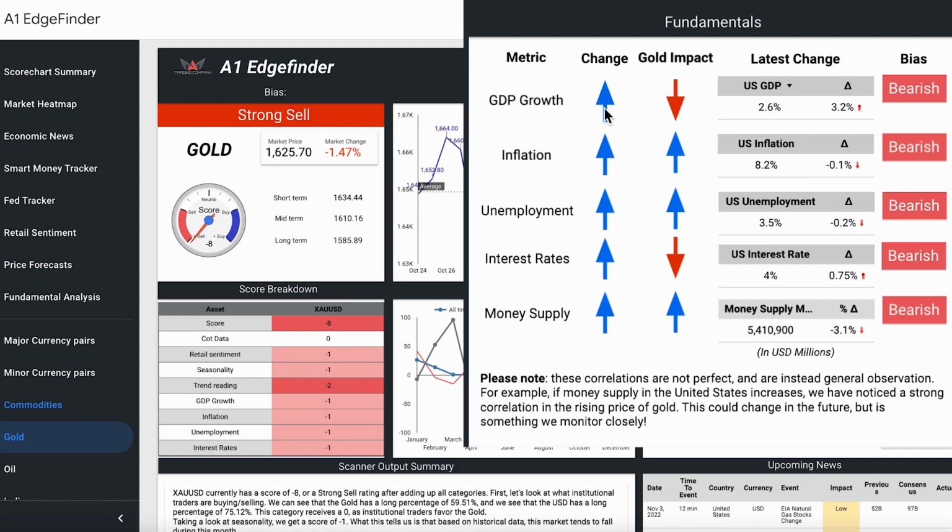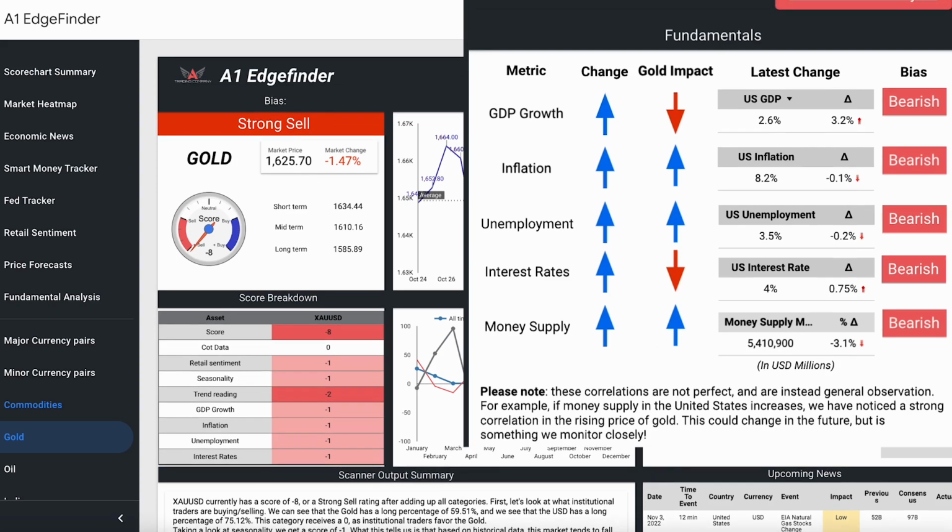So we can see here GDP growth. If GDP is going up, if the US economy is doing better, that is usually good for the dollar and usually bad for gold. We have this little disclaimer right here: please note these correlations are not perfect and are instead general observations. For example, if money supply in the United States increases, we have noticed a strong correlation in the rising price of gold. This could change in the future, but is something that we monitor closely.